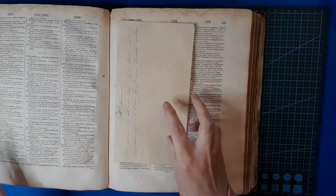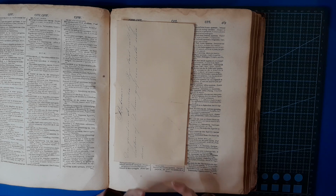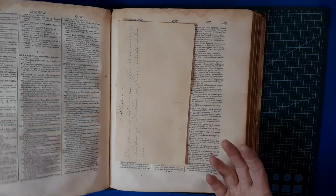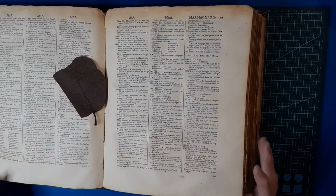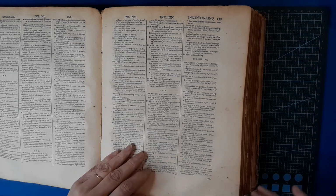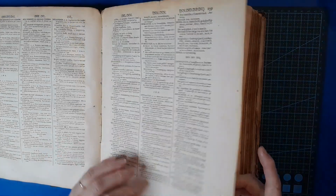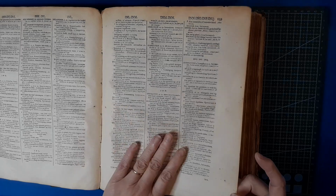So my dilemma is, do I keep this? It is 266 years old. Do I keep it as a treasure? I can't read it. I don't need another dictionary. But it's just the age of it. So I'm going to keep it for a while. I do believe, given the age and where it was printed, we've done a bit of research, we do believe it is rag paper.